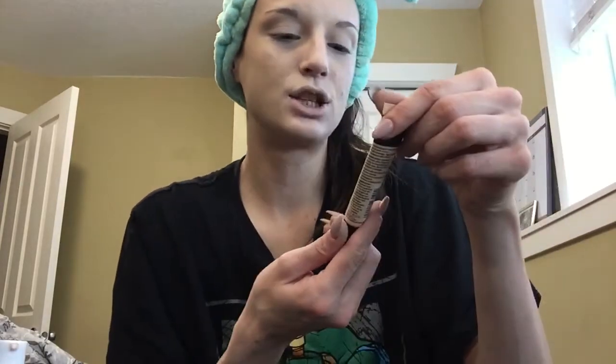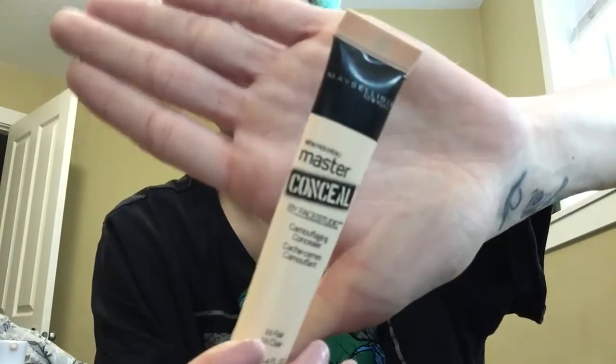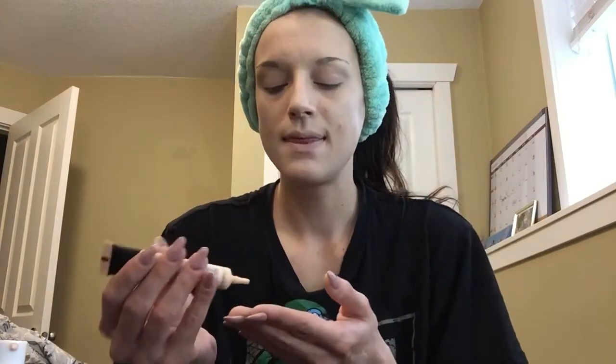So now I'm going to go in with some concealer. I use Master Conceal from Maybelline. Maybelline is one of my favorite drugstore brands. I find that their makeup is very smooth. If you want full coverage, you can get full coverage. If you don't want full coverage, they have a lot of not full coverage options. And their products are creamy and they work really well.